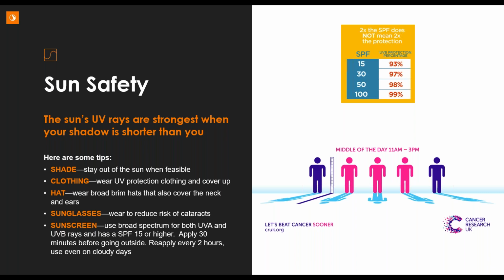As we're getting close to the summer solstice here, keep in mind that the sun's higher in the sky, and the shadows get shorter, and that's between 11 o'clock in the morning and 3 p.m., that's the highest risk. So that's a great time to go inside, have lunch, take a break before going back outside.